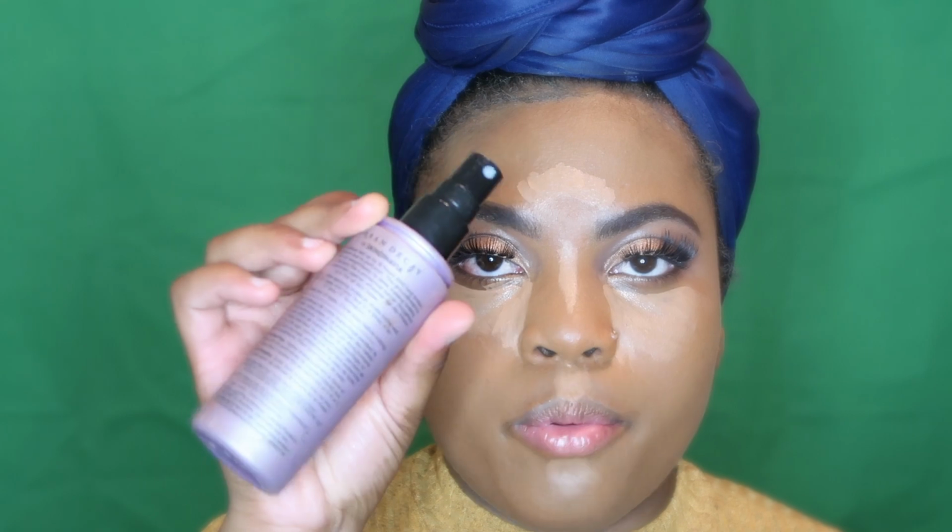I'm gonna go ahead and spray my face a little bit with the Urban Decay All Nighter Setting Spray before I blend out my concealer, just to get the moisture in there. It will help blend easier. And I'm just using a brush to blend out my concealer.